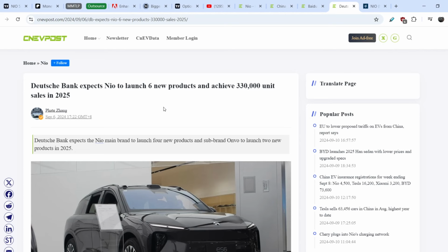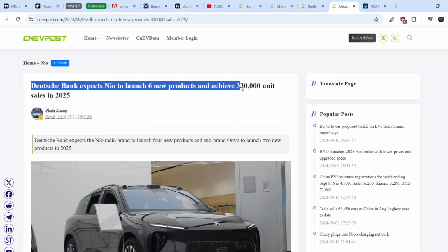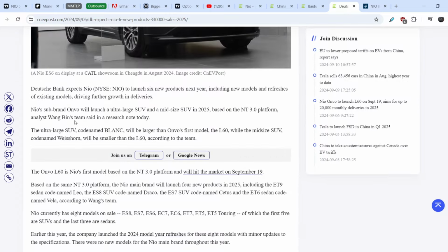On top of that, guys, take a look right here. On September the 6th on CnEVPost was published this article: Deutsche Bank expects NIO to launch 6 new products and achieve 330,000 unit sales in 2025. And take a look right here.